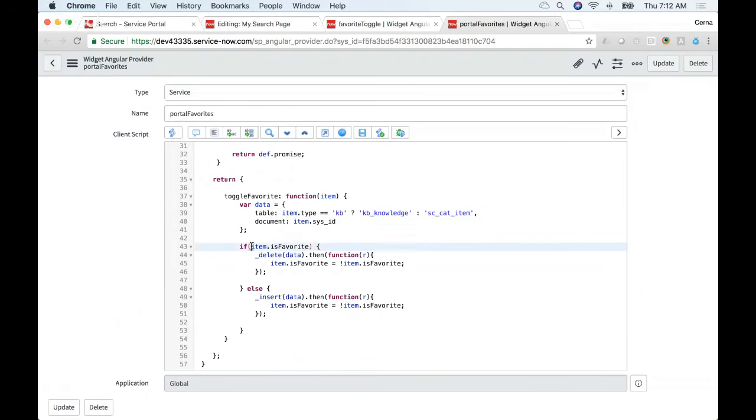Then we ask, is this item already a favorite? If so, I'm going to delete it. Otherwise, I'm going to insert it. Now, this is a part where we do have to get into whichever widget you're putting this directive into.